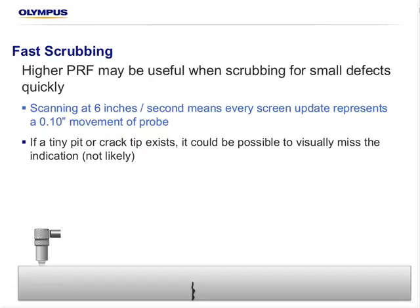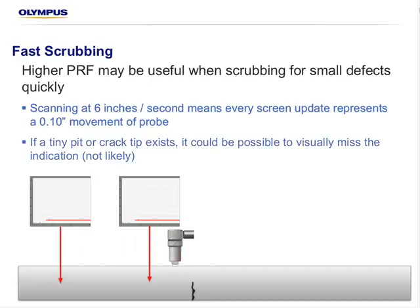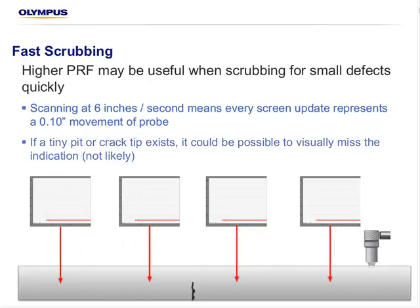Now, this is really not likely with manual scrubbing, but it is one of the arguments for having a PRF higher than 60 hertz, so that you don't miss this kind of indication. And this is what we would see. As we scrub across, we'd see that we're only collecting A-scans at certain positions along this plate, and none of them show the indication of the crack here. Of course, realistically, we shouldn't be using a delay line transducer for this particular defect either, but we'll ignore that for the purposes of this webinar.